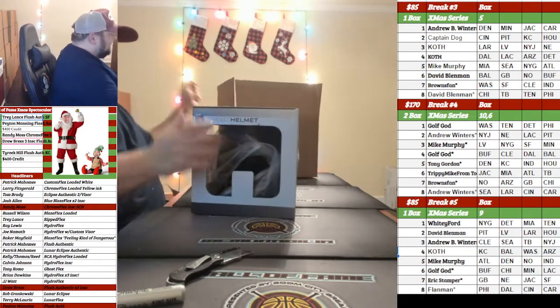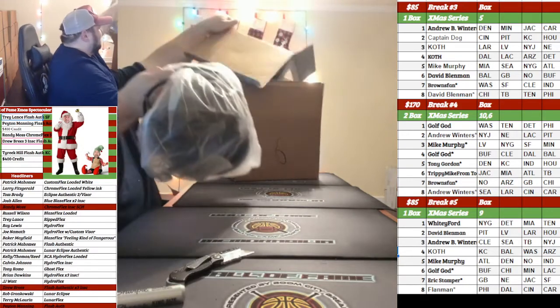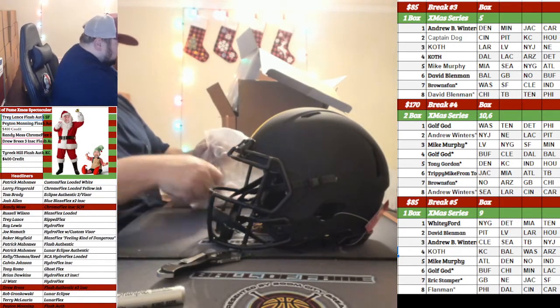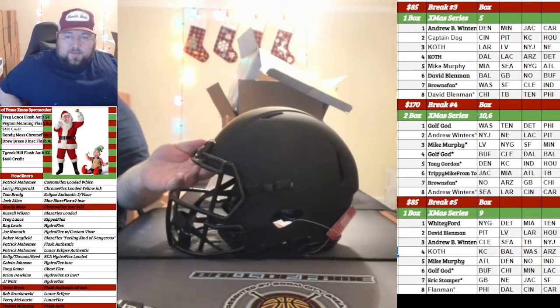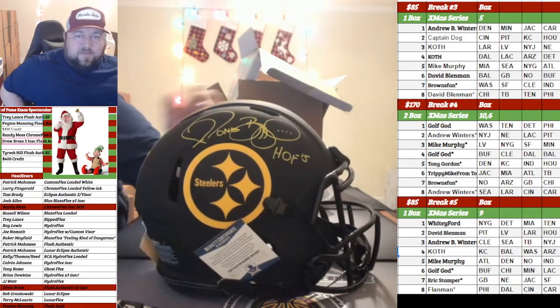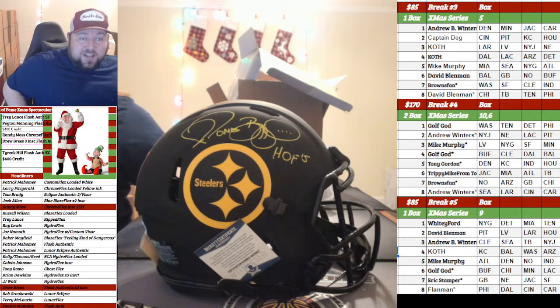Like I said, guys, absolutely loaded. How about this one? Going out to the Pittsburgh Steelers. Eclipse authentic Beckett. Jerome Bettis, Hall of Famer 15, baby. Pittsburgh hits. Gosh damn. Winters.